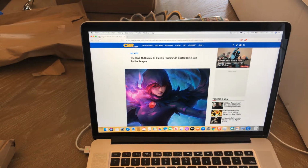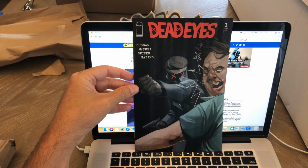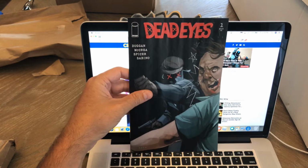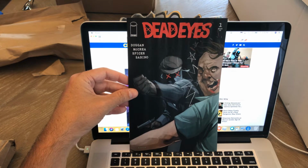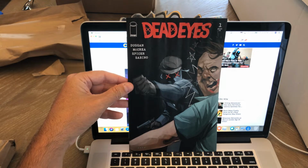All right. Kind of having to take some of these out because they're backwards in the bags. Dead Eyes number 1. This is the 1 in 10 incentive cover. Just a cool looking cover. I really like Dead Eyes, formerly Dead Rabbit. Great story. I just see this book doing well long term.